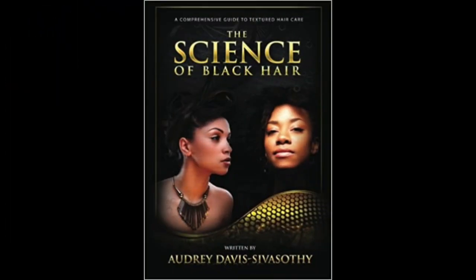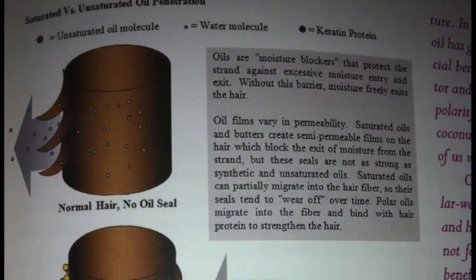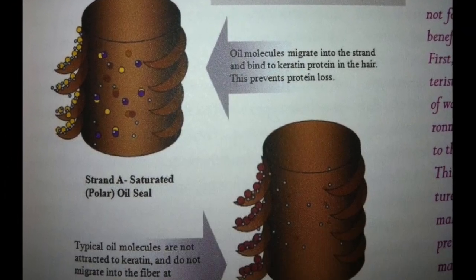Oh, let's talk about this tool, and I'll insert a picture of it because I have mine not on an audio book, but on my Kindle. There's a book called The Science of Black Hair. Now this book is the first book written by a Black scientist about our hair, if you are African American or African, you know what I mean. It's the first book written by a Black woman scientist about our hair. Now this book reads like a textbook. So it's amazing.